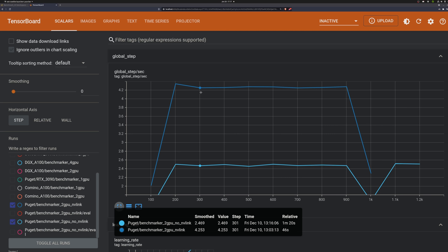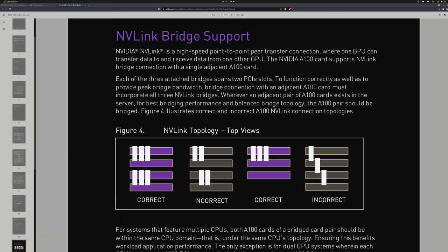So this is why the DGX station, if you're trying to train large language models, transformers, it might make more sense to get something that is with those SXM cards on the HGX boards, because all four of those cards are NVLinked. Whereas on the Comino with the PCIe A100 cards, you can only two-way NVLink. You can't actually do a three-way or four-way NVLink, so it can only be in pairs.